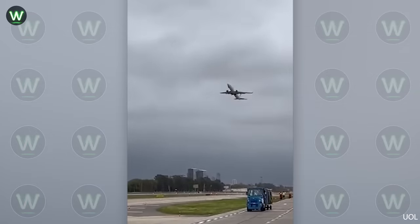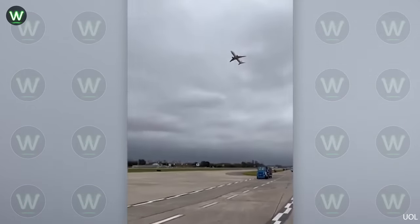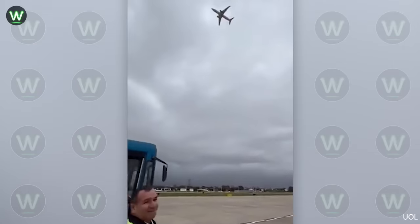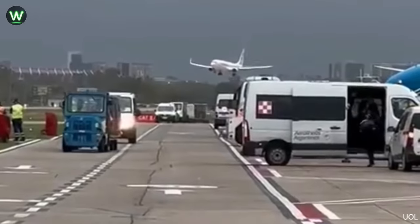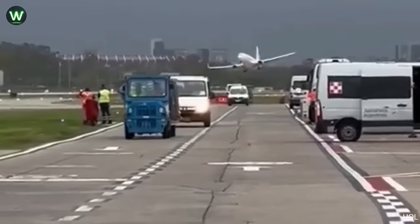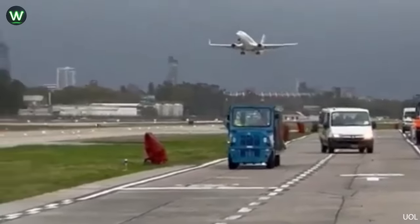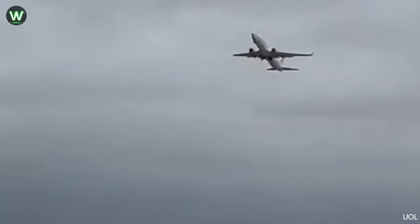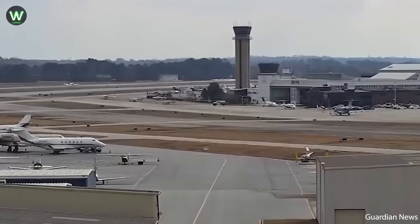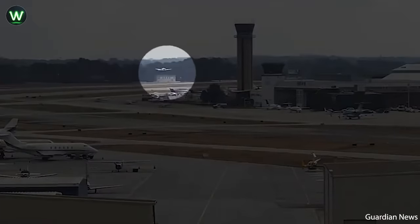A plane was forced to resume its flight after strong winds caused the aircraft to rock in Buenos Aires, Argentina. A small plane has trouble and lands urgently at DeKalb Peachtree Airport.